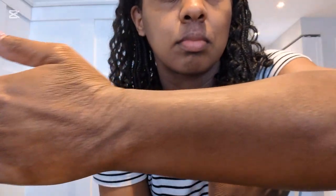And this is just, I think this might have been my 1 month update of how I was looking. So I just wanted to show you guys my skin, how it was doing. My hands definitely were the first to begin to heal. I was pretty impressed by that.